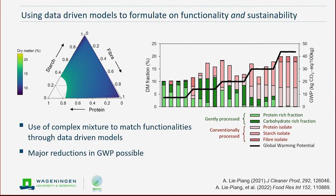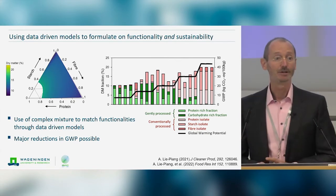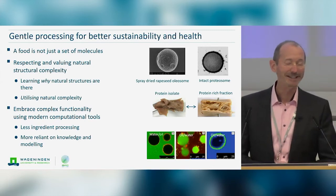Well, you can do that with the typical isolates, which are the red components. That would be the traditional way of formulating a product. But then if you start to replace those with the more enriched fractions, you can see you can reach the same functionality, but with a significantly lower global warming potential or any other objective that you set. And that's important because we then can preserve the goodness of the product, but actually get a much better sustainability by preserving the goodness of these ingredients. So I think to conclude, that's a nice fit with the timing.